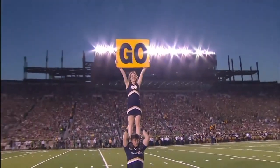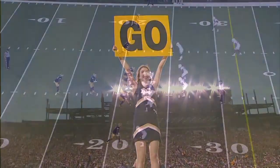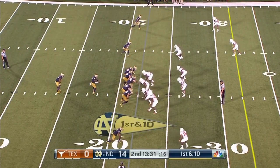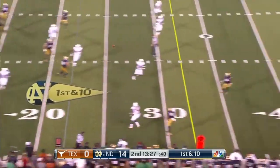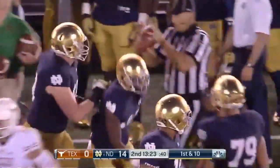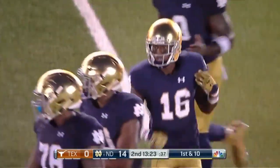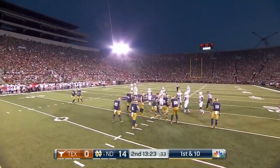Notre Dame leading the series 8-2, but again, it is the first time in nearly 2 decades that Texas and Notre Dame have met. And here under the lights, Notre Dame with a 14-0 lead as Zaire rolls out to his right and throws across his body, and that's complete to Torrey Hunter. And in the words of the coaches, Torrey Hunter, who has had his battles back from injury, has been the most impressive player offensively for Notre Dame, especially among the wide receiving group.